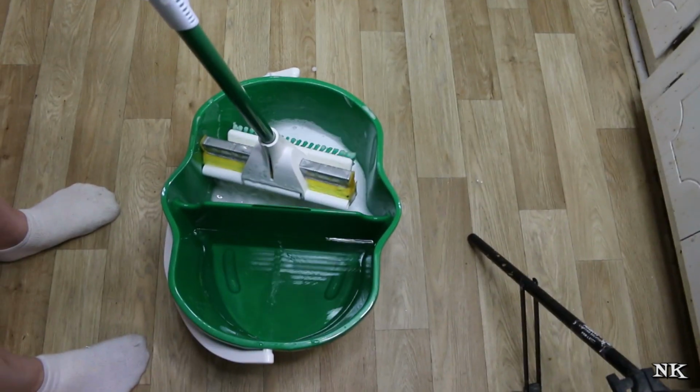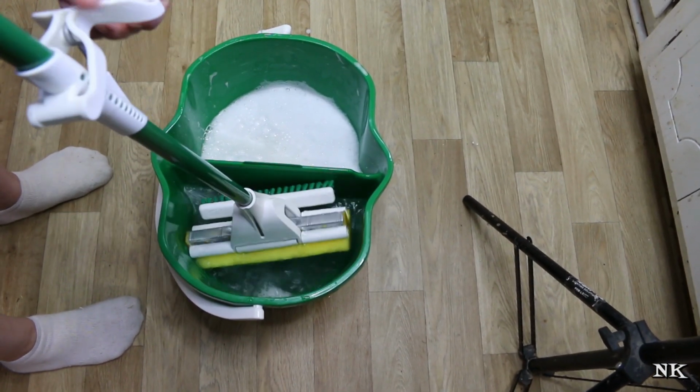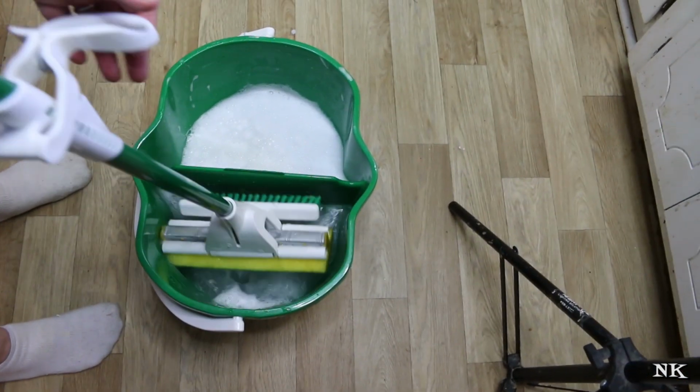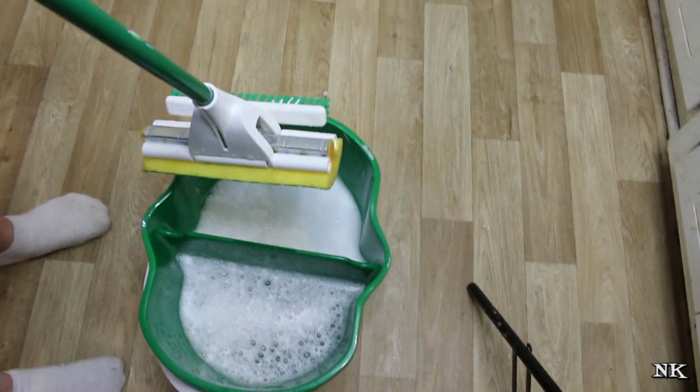This is their Self-Wringing Sponge Mop. You guys have seen these sponge mops. They're awesome. And they have scrubbers on the mop, and then they have this great brush. I love these kind of mops. There's several different kinds of mops that I like.